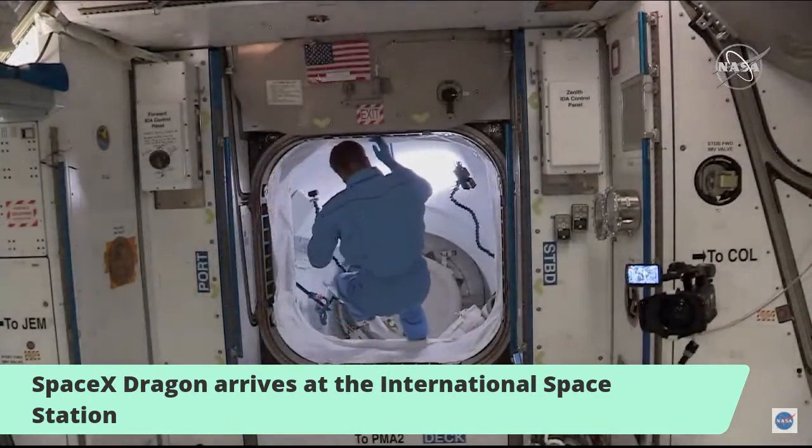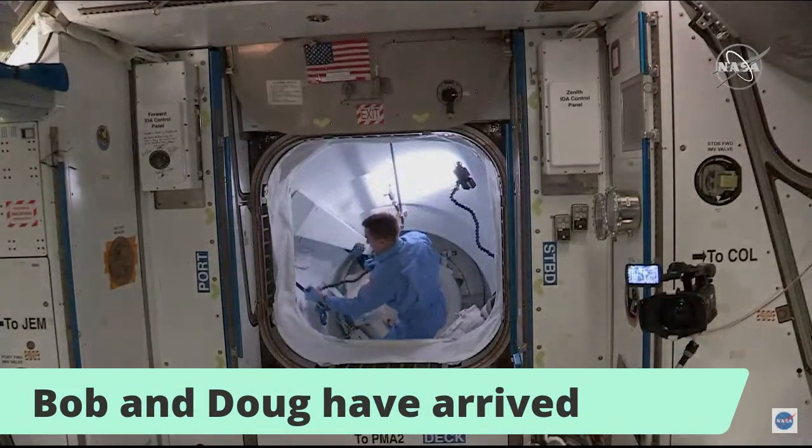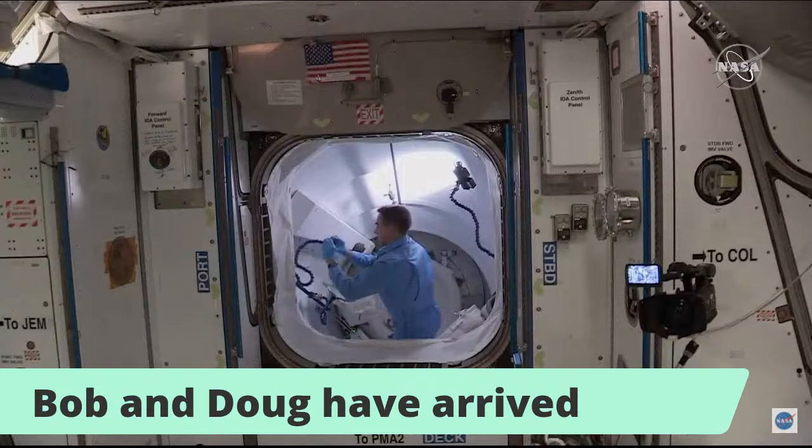It's been a journey so far to get to this point. More than 2 hours ago, the Dragon vehicle, the Crew Dragon vehicle with Bob Behnken and Doug Hurley aboard, made contact and capture with the International Space Station, at 9:16 a.m. Central, 10:16 a.m. Eastern.